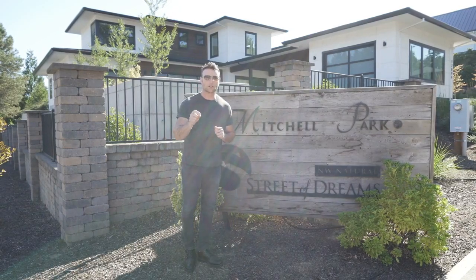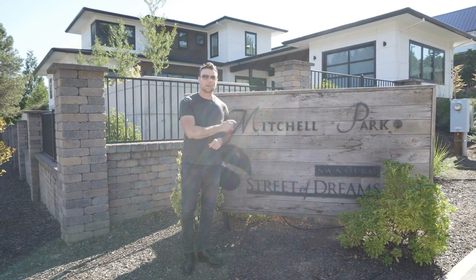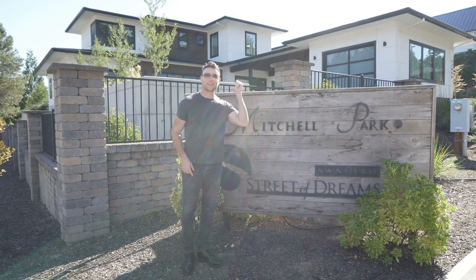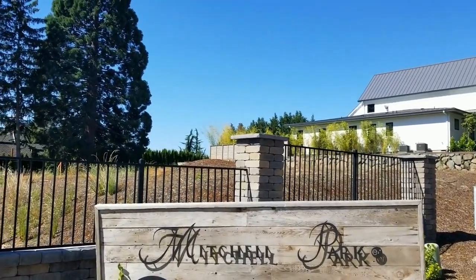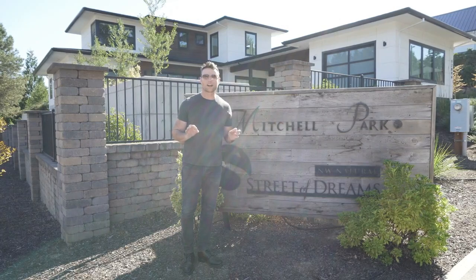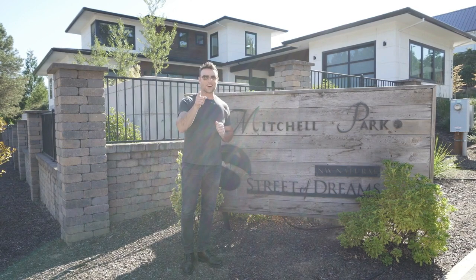I have a treat for you today. About 3 years ago, there was a Street of Dreams here in Mitchell Court in Happy Valley, Oregon. And fast forward just over a year ago, look behind me in this photo, you will see that there was no house even here. And here we are today. We have a beautiful home, ultra modern. Can't wait to let you see this Street of Dreams home, very modern farm style house with a beautiful landscape start to finish right now. Enjoy, everybody.